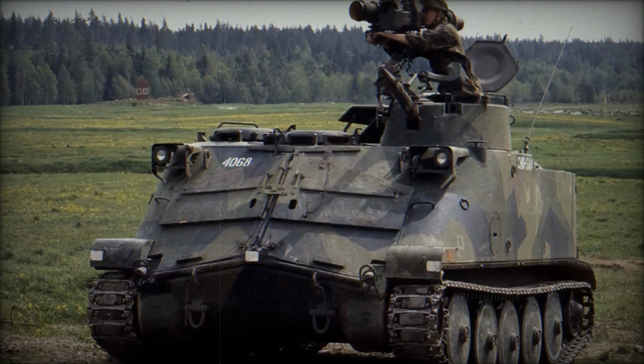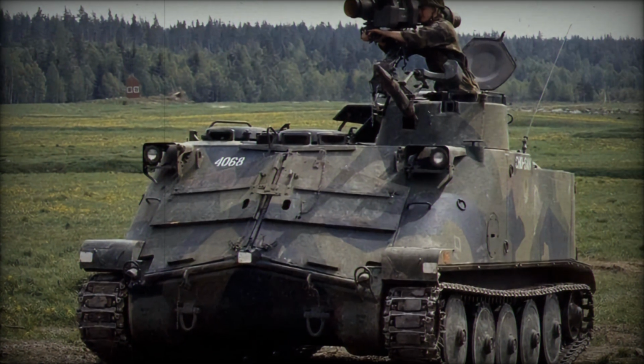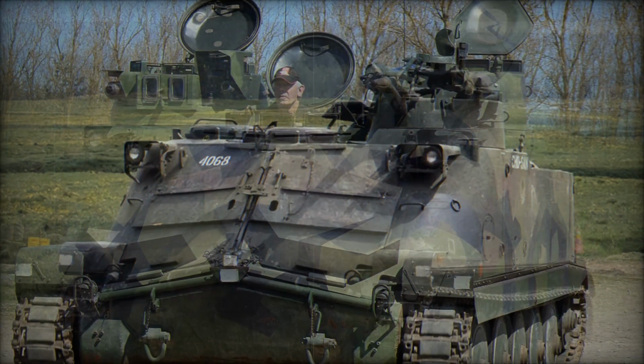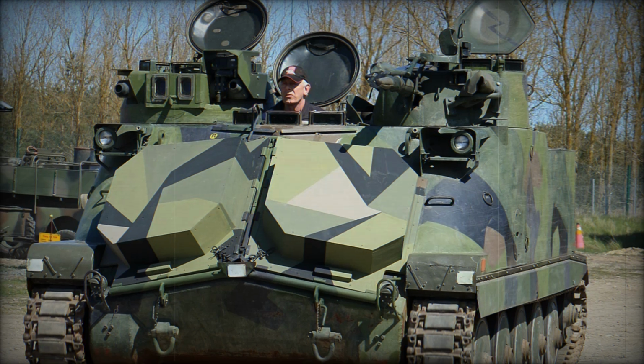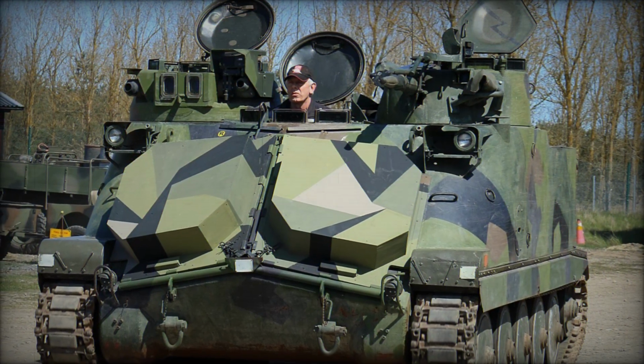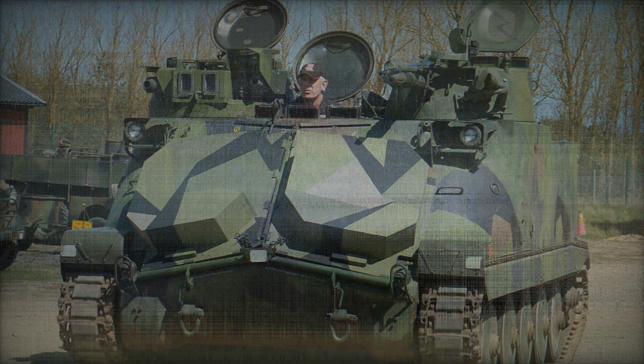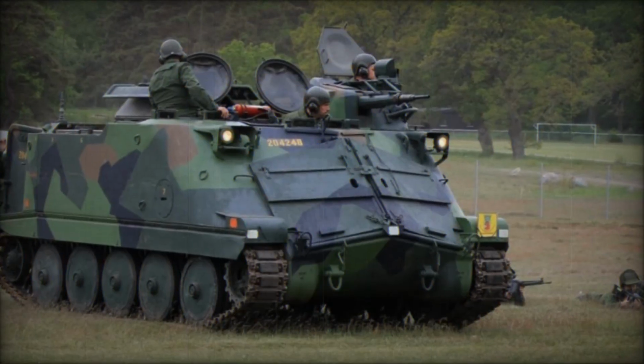The PBV 302 has a crew of 2, a driver seated at the front center of the hull and a commander positioned to the right and slightly behind the driver. The rear hull can accommodate up to 10 combat-ready infantrymen, who enter and exit through twin doors at the rear. This design prioritizes efficiency, allowing for quick deployment of soldiers during combat.